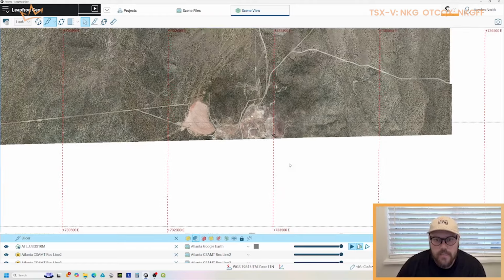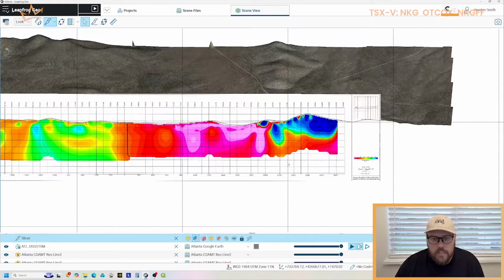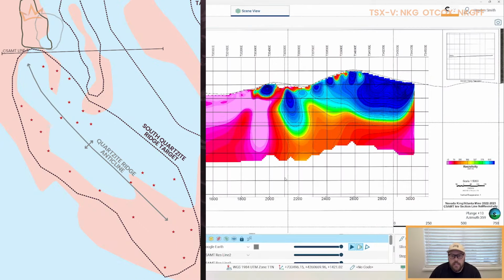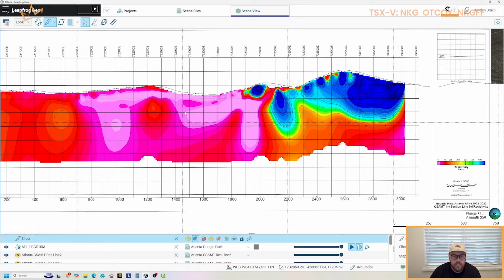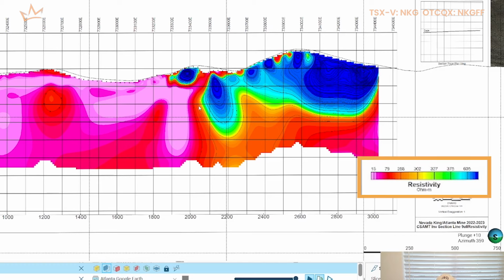So I'm going to slice the scene and rotate down so that we can see. This is starting on CSAMT line 9, the northernmost section of the South Quartzite Ridge target. To explain what we're seeing here, these deep blues and these bright reds and magentas are resistivity signatures. This correlates with the type of rock and its susceptibility to either conduct or resist a signal that is put into the ground.